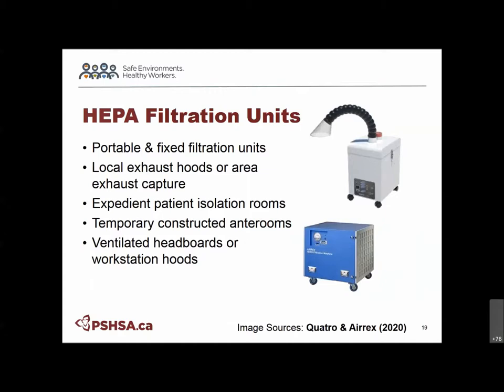Another thing when we think about our ventilation indoors: there are times where you want surge capacity, or you've got a particular type of procedure or task with a mobile point source. Think about an eye doctor with a patient, or a dentist who is close to the patient's face and wants to extract any potential droplets and airborne particles at the source. So using portable and fixed filtration units is a way to do that.